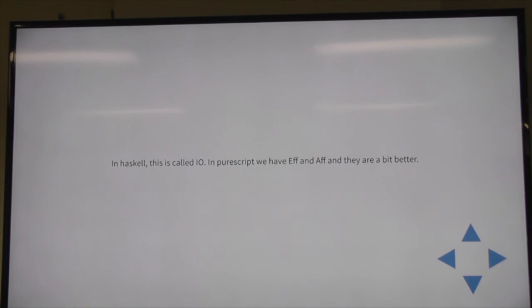But in PureScript, we have something called Eff and Aff. Eff is the synchronous version of effects, and Aff is the promise-like thing. You normally use Aff more than you do Eff, because you're in JavaScript, so suddenly you have to call a window.setTimeout just to stop blocking the main thread or something crazy. So that becomes a real thing.